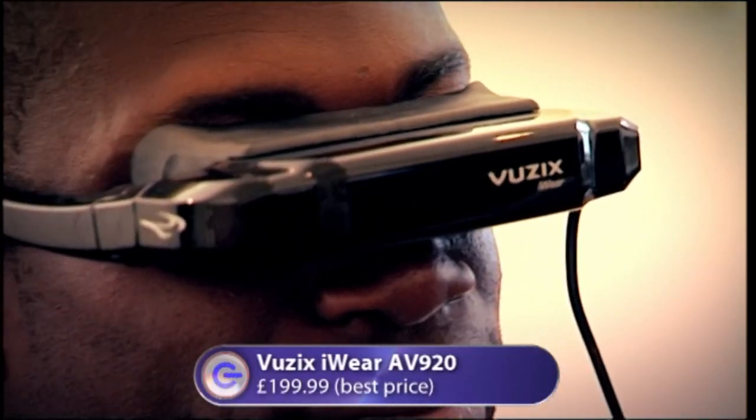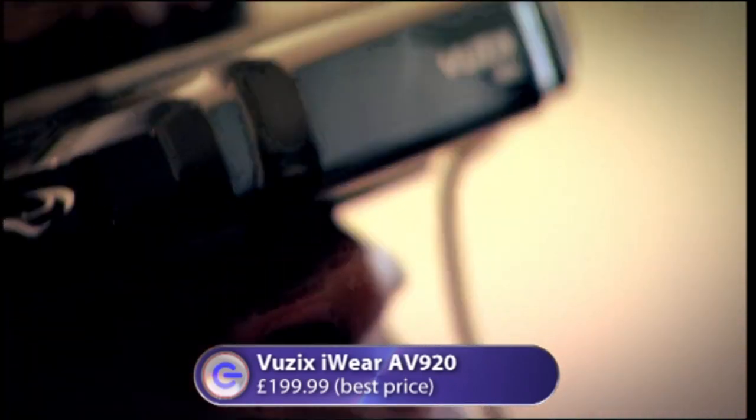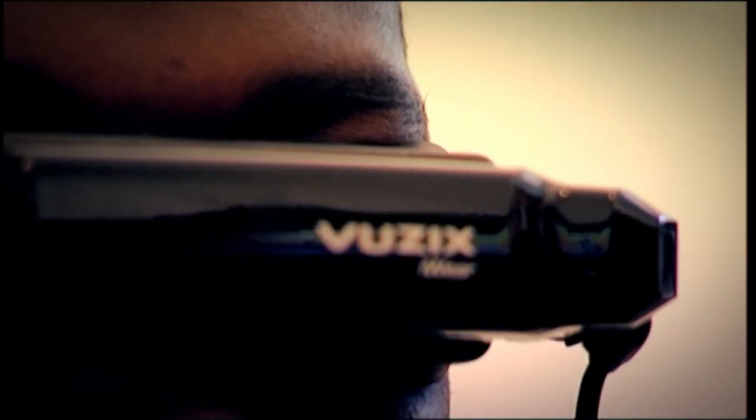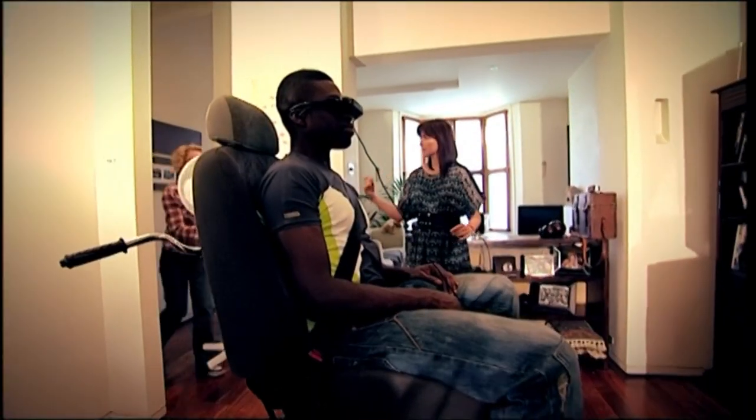The View 6 Eyewear are a pair of virtual display goggles with the equivalent of a 62-inch screen inside. This would cut off Otis's peripheral vision completely. I can see nothing but what's on the screens in front of me. Then that's a good thing. And I had one last idea to make it that bit more realistic.